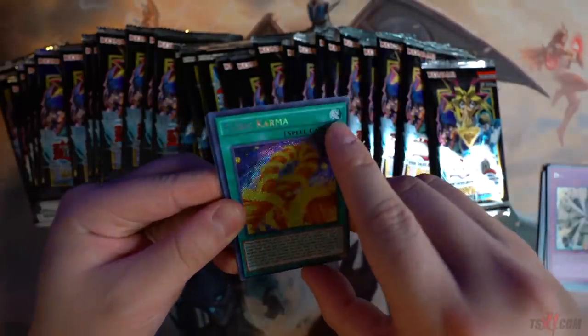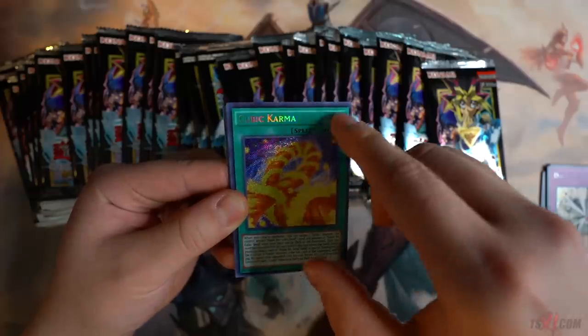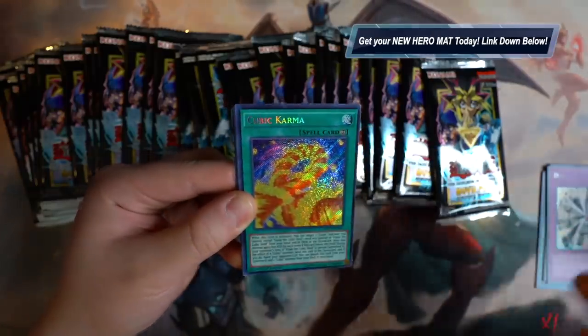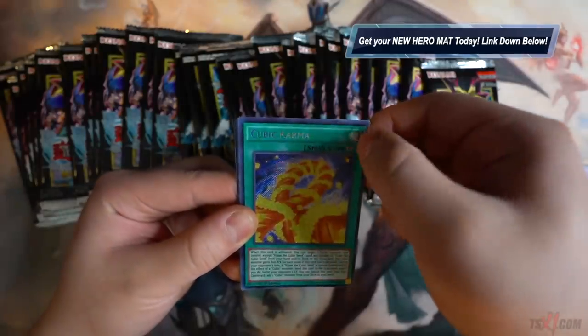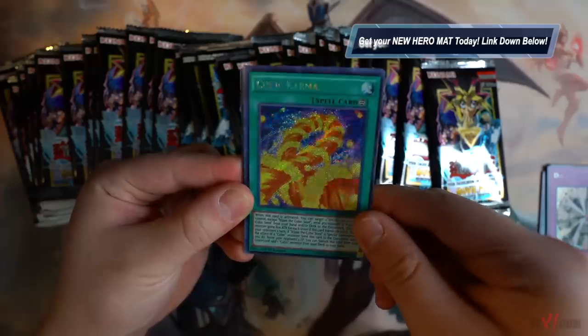And these are the old version of Secret Rares, too, because the attributes or the type of card they are, it's not holographic. So usually in the Secret Rare printing, in the newer prints of new sets, the attribute is holographic. But this is like the old school print of Secret Rare, which is pretty cool.